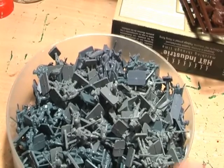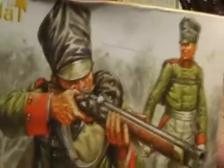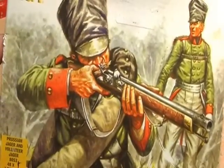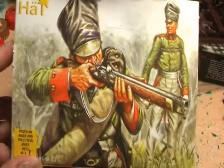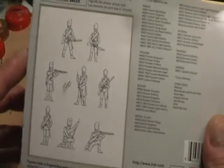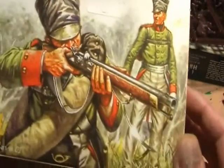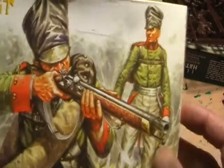And I've got some Prussian Line Infantry as well. And not only those, two boxes of these as well, of the Prussian Jaeger. So that is going to be my next project, building up a Prussian army. Again, I got these off eBay for about £5, I think. So 2 boxes of those for £5.